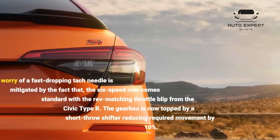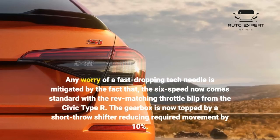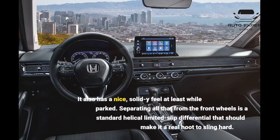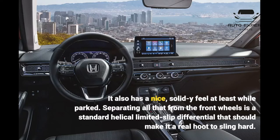Any worry of a fast-dropping torque needle is mitigated by the fact that the 6-speed now comes standard with a rev-matching throttle blip from the Civic Type R. The gearbox is now topped by a short throw shifter, reducing required movement by 10%. It also has a nice, solid feel, at least while parked.